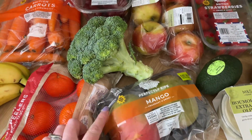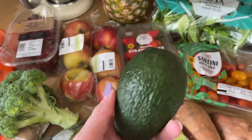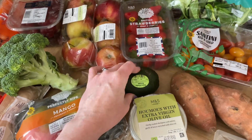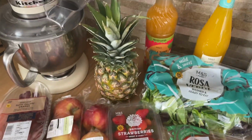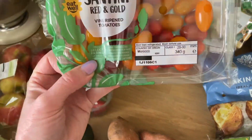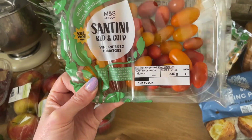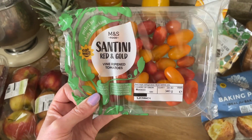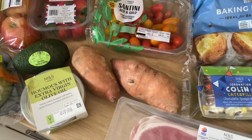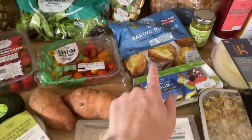A head of broccoli, 2 mangoes, 1 avocado. This was 65p. I think they're cheaper, but you do need to ripen those at home. Some strawberries, a fresh pineapple. Some of these, I've not had these before, but my youngest loves tomatoes, especially the really, really tiny ones. So I thought that these would be nice for her. Just some salad and croutons. Sweet potato, because my other daughter loves sweet potato. And some bacon potatoes.